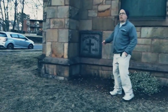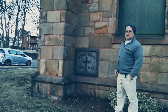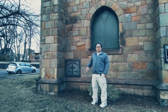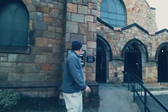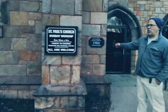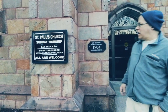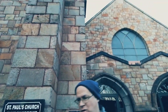And over here in this corner is another cornerstone. It says the same year, St. Paul's Church, 1866, and then it says 1903. And 1903 is when this particular church was built on Appleton Street. 1866 is when the other church had been built. That other church is gone. Now if you come over here, it says 1904. Why does it say 1904? It started 1903, finished 1904, and it's a landmark church. And you can see it's a very beautiful church. We'll back out the sidewalk and we'll get great views of it.